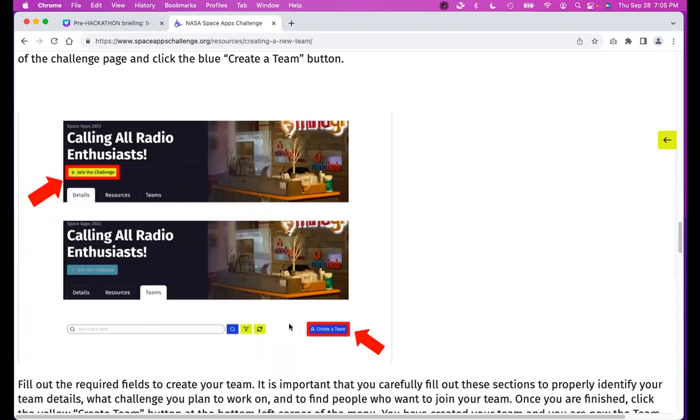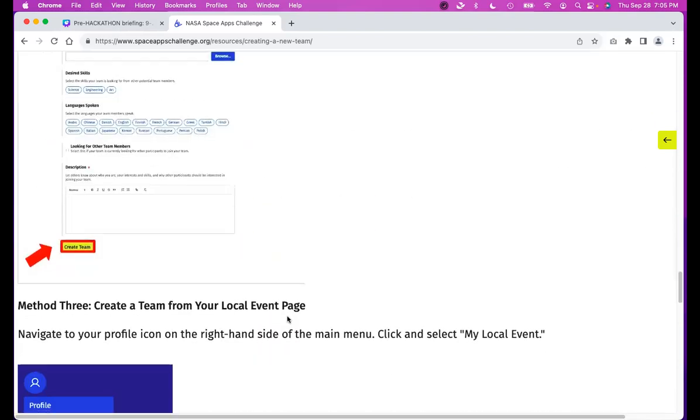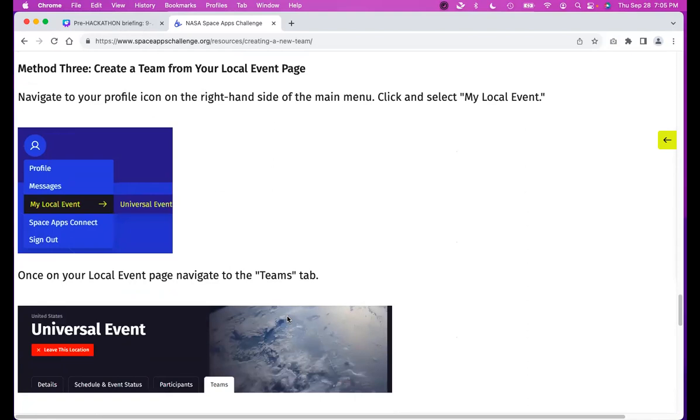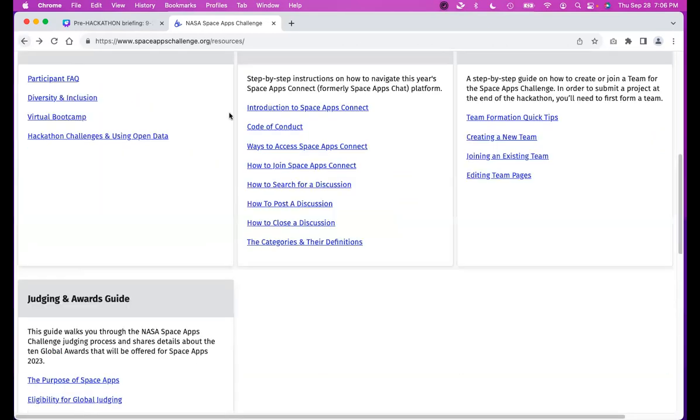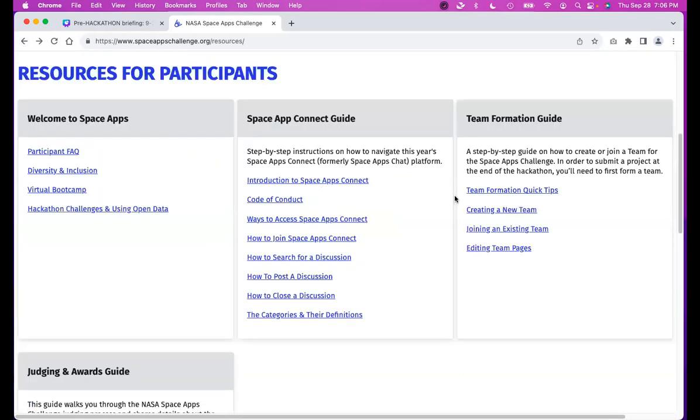Now, remember, with all of these, one person is going to create that team, and then others will be invited. There's a couple of ways, and we'll talk about that as well. The third way that they have listed down here is from your local event page. If you're on Dallas's webpage, here they have an example. There's a create a team button there as well. So all these ways will lead you to be able to create a team, whatever's easiest for you. I usually recommend the challenges way, but whatever way is easiest.